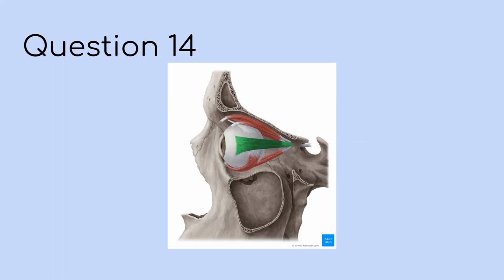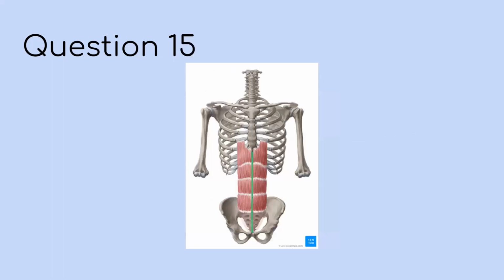And next question. What is the name of the highlighted green structure?